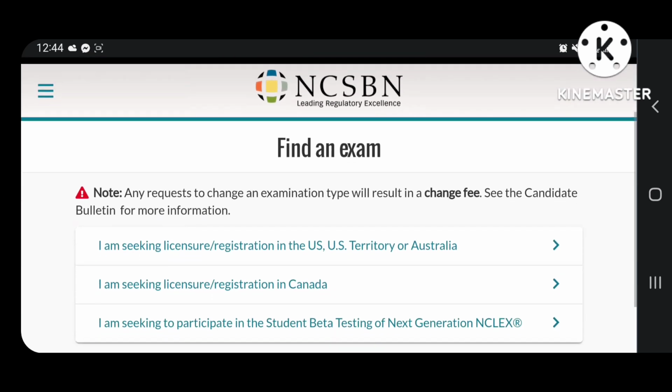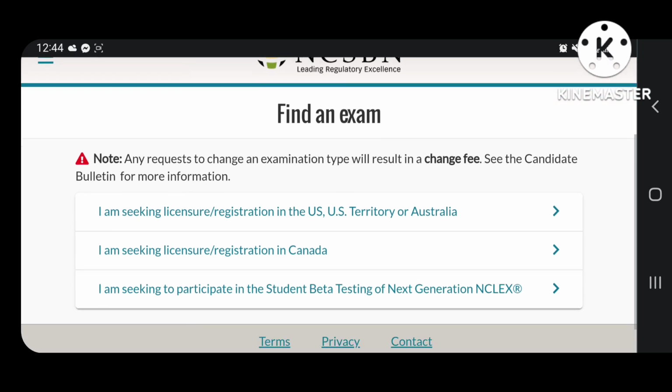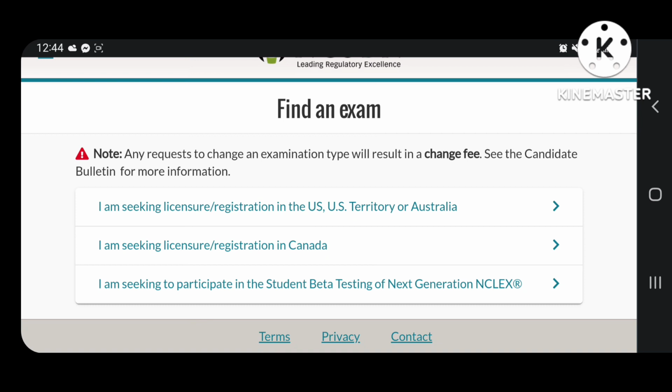And request to change examination type, result, and change fee. What do you mean by examination type? Means, hindi ka na may exam as an RN, but instead, you want to exam like LPN, mga ganon. Practical nursing, licensed practical nurse. So, no, we'll not change our examination.